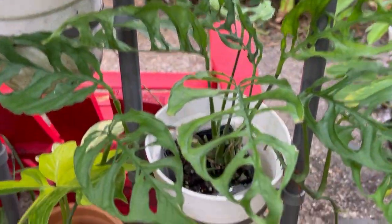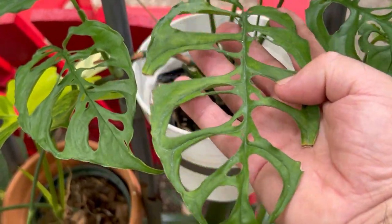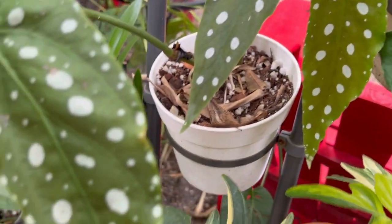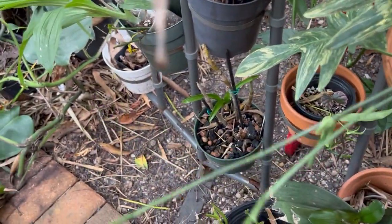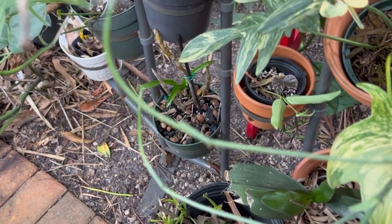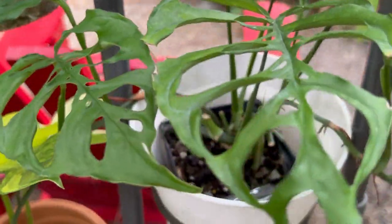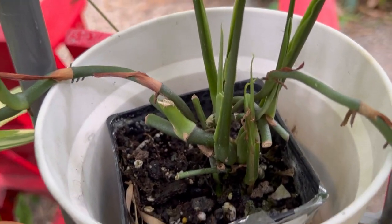And down here is the obliqua. Like I said in the prior videos, it came with a little bit of discoloration because it was in the mail for so long. But it's putting out these long runners here, and I'm thinking that when they get pretty long like that, they'll probably fill out with new leaves. There's 2 of them, and then maybe I can start new plants from it. It's also putting out new growth from the base.